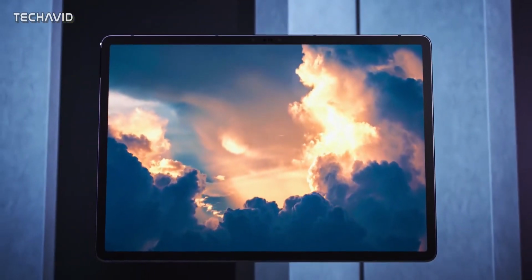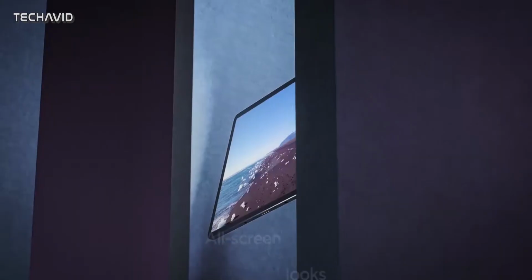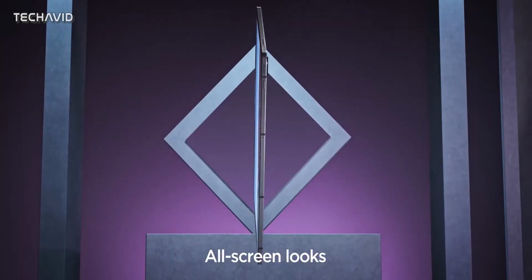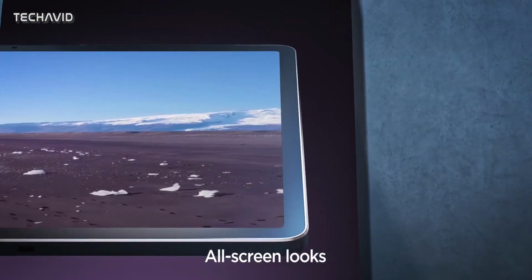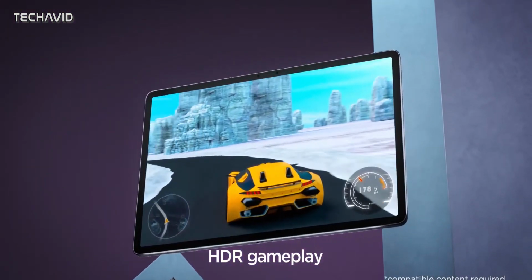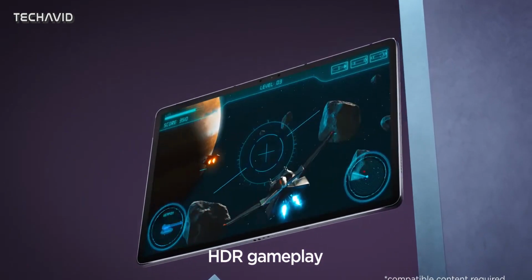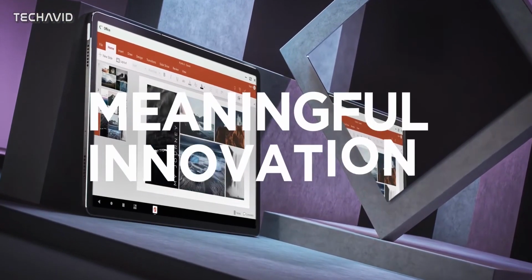It comes with an 11.5-inch display which is an OLED panel. It supports Dolby Vision and HDR10 and sits at a resolution of 2560 by 1600 with a pixel brightness of 500 nits. That 16:10 aspect ratio should prove pretty great for consuming movies and TV shows. In terms of security, it has a side-mounted fingerprint reader.